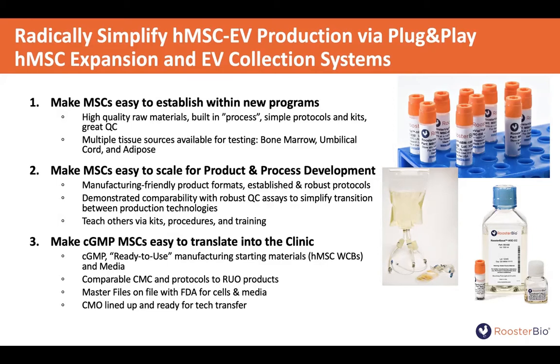We have MSCs from multiple tissue sources, both bone marrow, adipose, as well as umbilical cord. And then we have kitted these up into EV collection systems so that, again, anybody can very rapidly get to generating very large volumes of extracellular vesicles for their research applications.